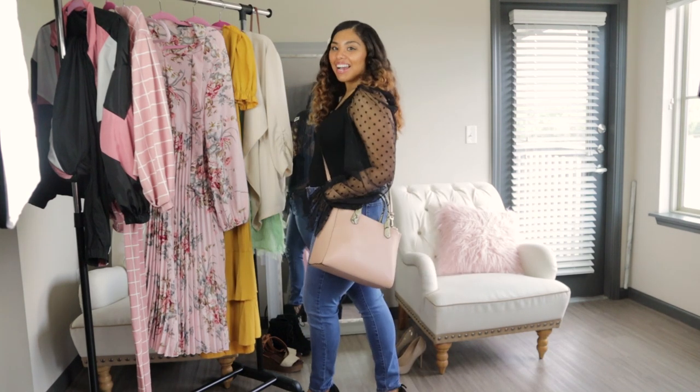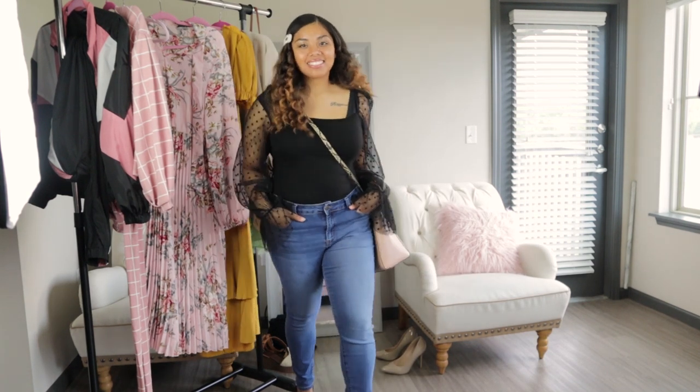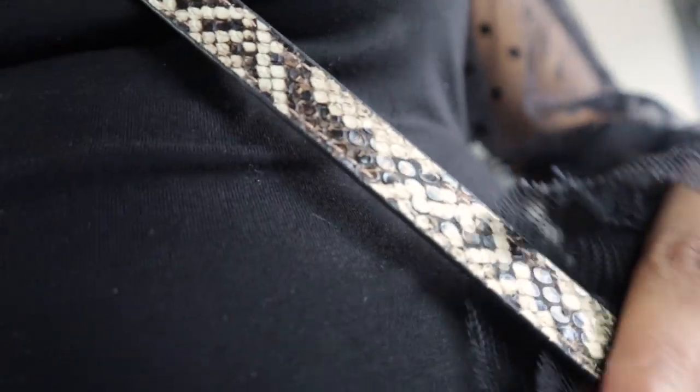And if you wanted to dress it down, like I said, add some flats instead of the little heels. But I just thought all the accessories really brought this outfit to life, and it made me feel so confident and playful. And the lace to me was a great addition to this top.